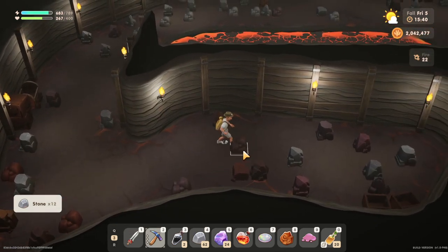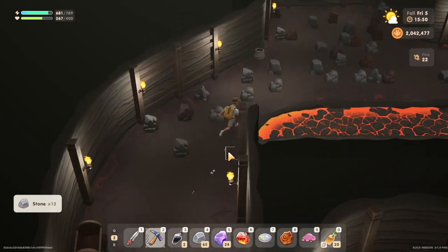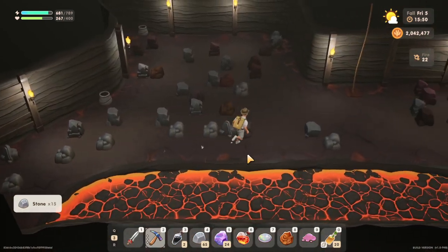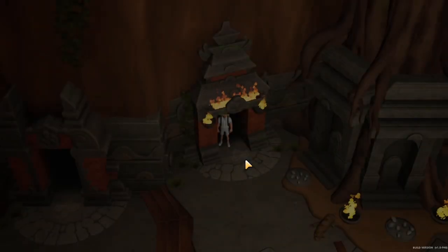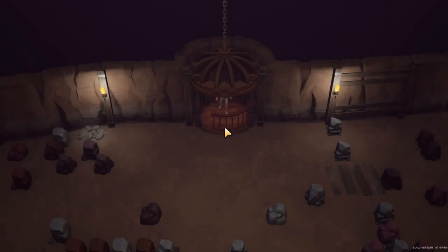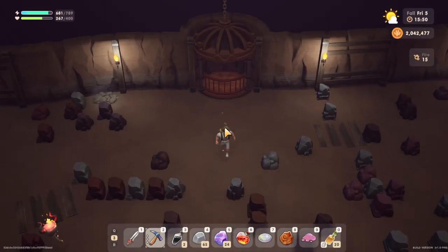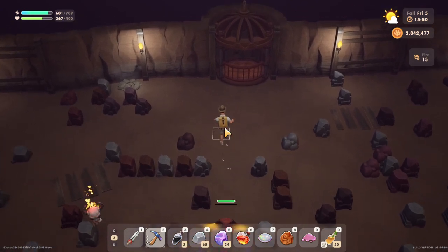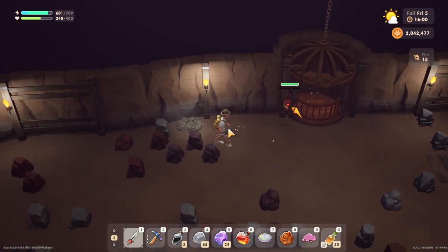All right, it is looking like there is nothing here. We haven't come across the way down. So, I think we go back upstairs and drop on to 15. How are we doing on time? Right. Oh, it's only 350. That's fine. And it's right there. Ouch. Come here, little jerk.